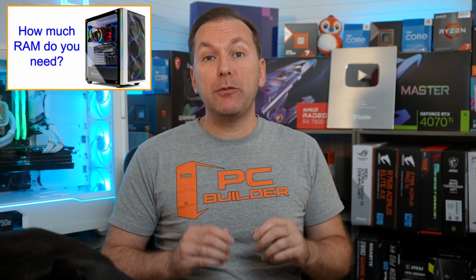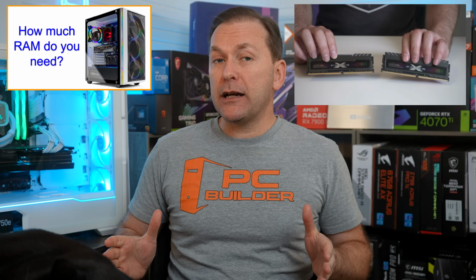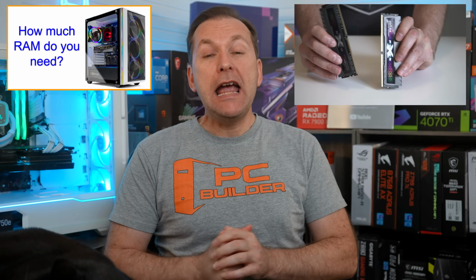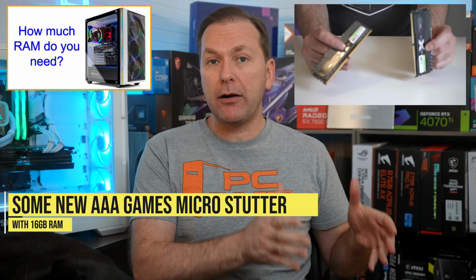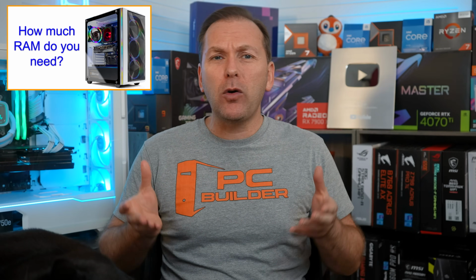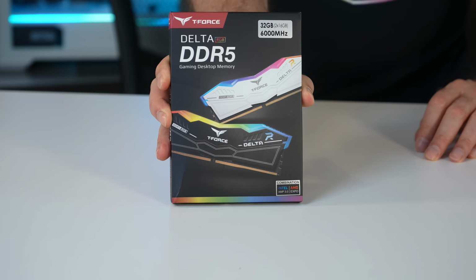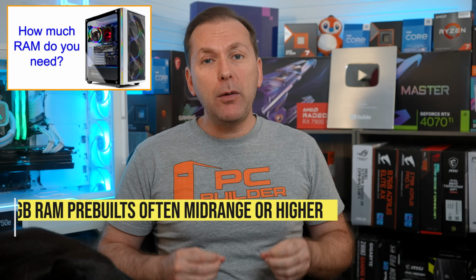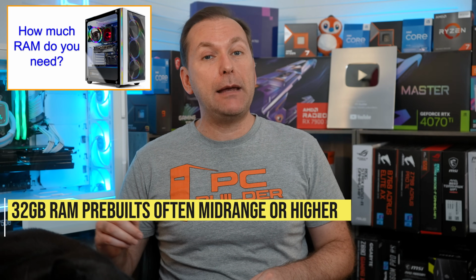How much system RAM should the best pre-built gaming PC in 2024 come with? While 16 gigabytes is still fine for most games, in testing, we've seen a couple of new AAA titles occasionally micro-stutter with only 16 gigabytes of RAM. It isn't game-breaking, and we're only talking about a couple of titles right now, but if you can get 32 gigabytes of RAM, then I would do so. But in the pre-built market, this amount of RAM is usually only available in the mid-range or higher-end gaming PCs.